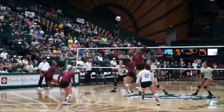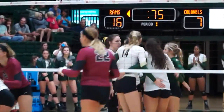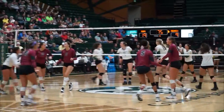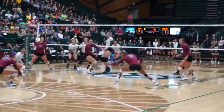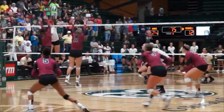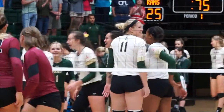Yesterday, number 19 CSU volleyball took on Eastern Kentucky, and it did not take long for the Rams to end this one. The Rams swept the Colonels in 3 sets, marking the 6th time the volleyball team has done so this season at Moby. Adriana Colbert picked up her 7th double-double of the season with 20 assists and 12 digs, and 5 Rams recorded at least 6 kills. The win moved CSU's record to 7-3 on the season. Here's what Coach Hilbert had to say after the game.